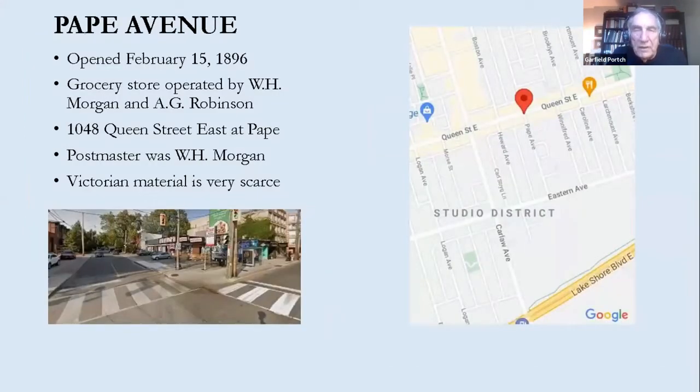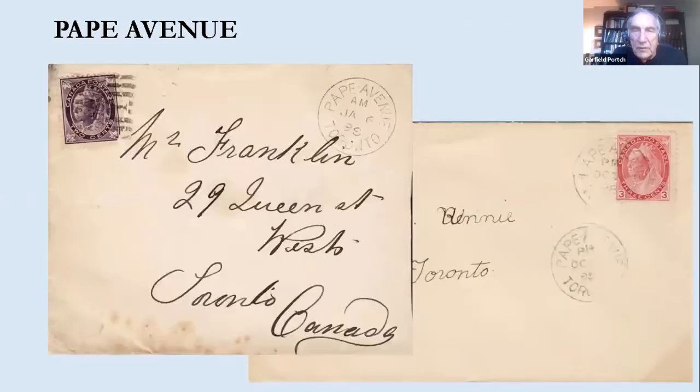Pape Avenue is a very small office, and material out of this office is very tough to find, and therefore finding examples of all the postal markings is really tough. But I got lucky on this one because the postmaster, God bless him, used a circular date stamp, but he used a roller cancel, a parcel cancel to get rid of the stamp as well. So that was really nice of him to give me 2 postal markings on the same envelope.